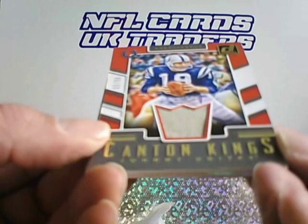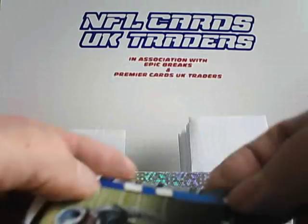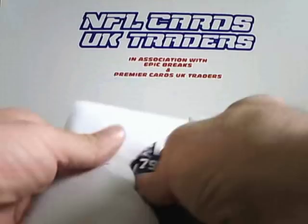Nice. You also have David Johnson, Ground Force, Salute to Service, Drew Brees, Shelton Gibson, rookie, and a rated rookie, and a Taco Charlton. So there you go, not bad, Ben. Got yourself a nice Johnny Unitas jersey card there.